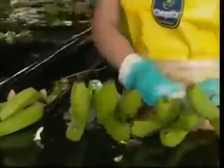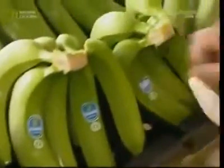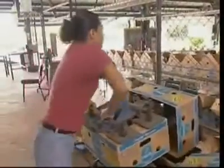The remaining bananas are then sent off for another bath, which kills off any spiders who may be trying to hitch a ride to a supermarket near you. The fruit is given its trademark branding and boxes are built to store them for their long journey across the Atlantic.